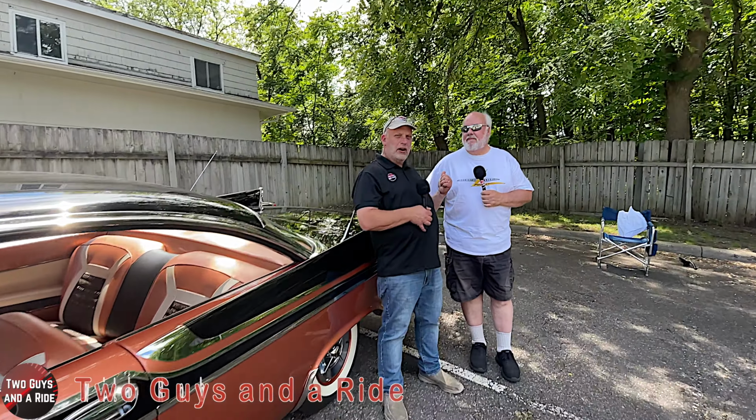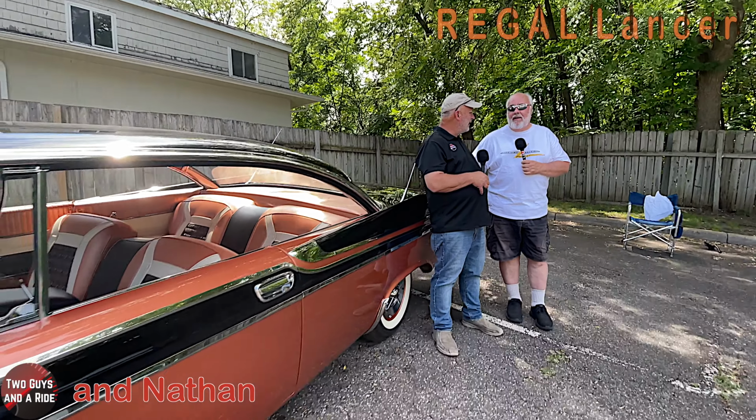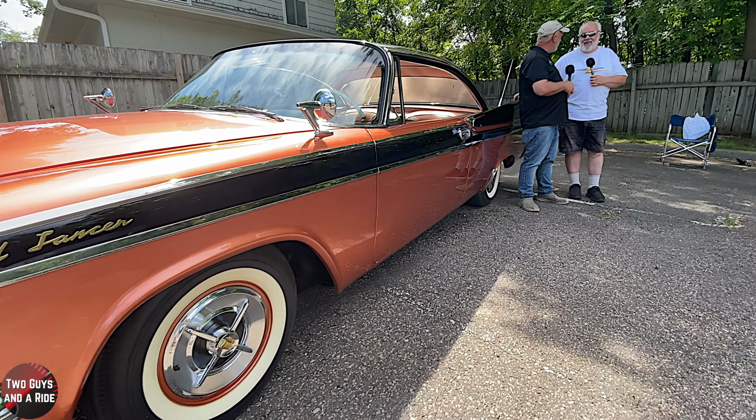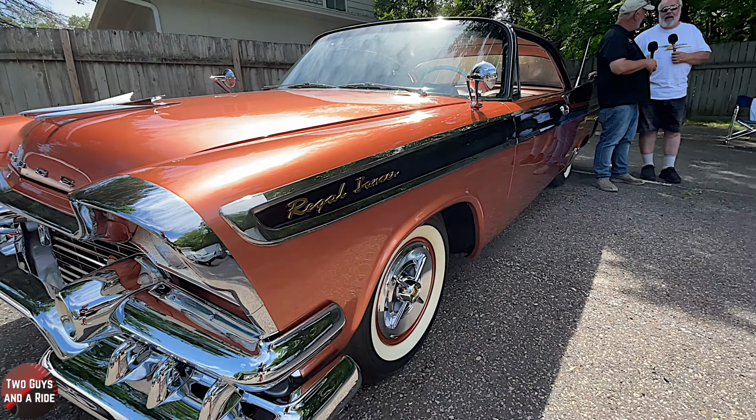We're looking at some of the cars from his collection, and we've got another stunning one behind us. So Randy, what is this? This is a 1958 Dodge Regal Lancer. Wow, the color combination on it. Copper and black. Actually, Chrysler called it bronze and black.